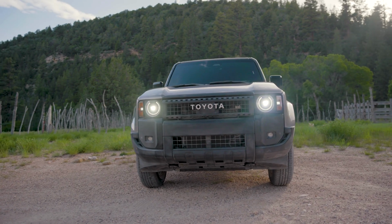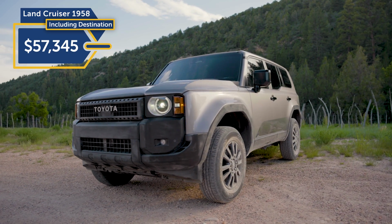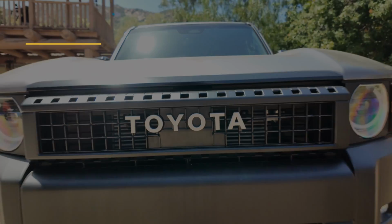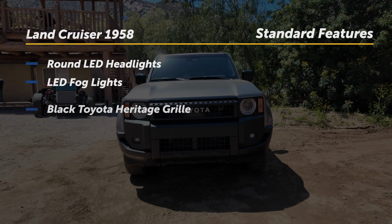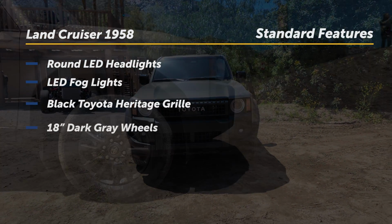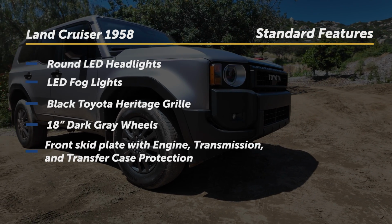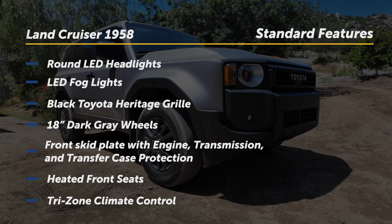Pricing for the base Land Cruiser 1958 will start at $57,345, which does reflect the destination charge. And with this, you'll get round LED headlights, LED fog lights, black Toyota Heritage grille, 18-inch dark gray wheels, front skid plate with engine, transmission, and transfer case protection, heated front seats, and tri-zone climate control.